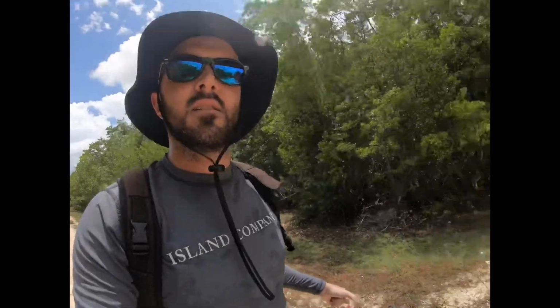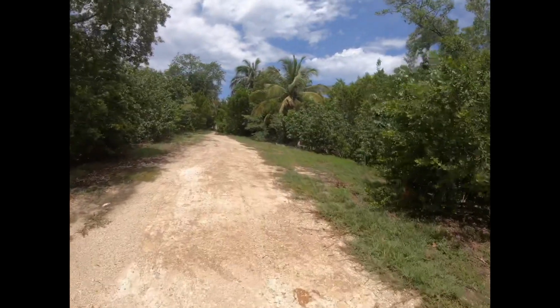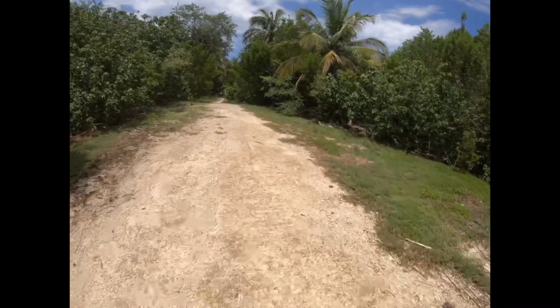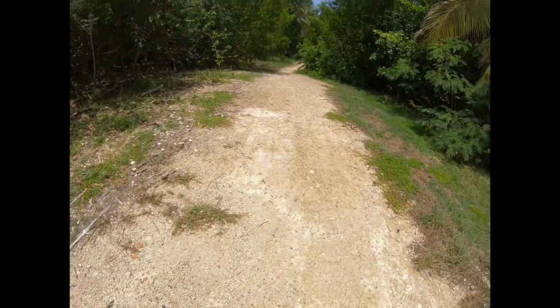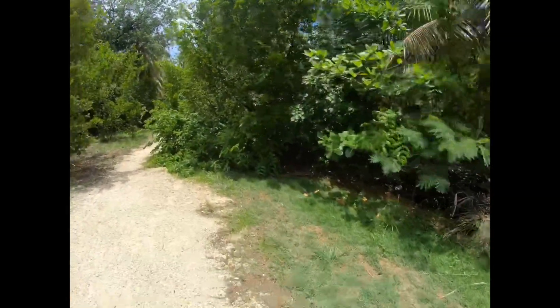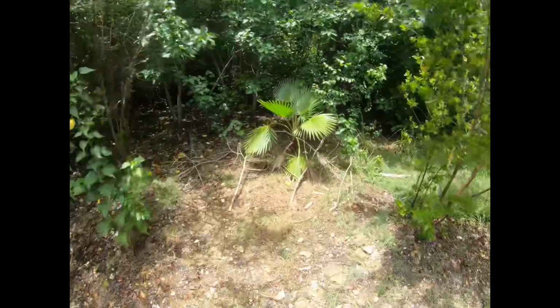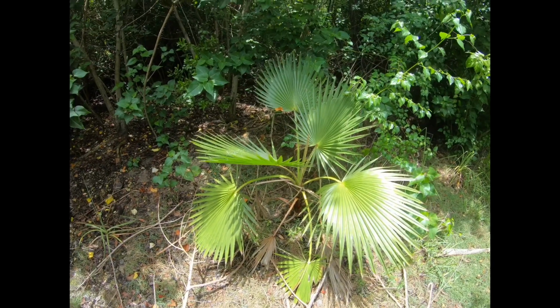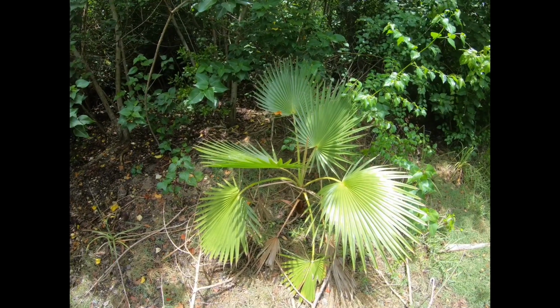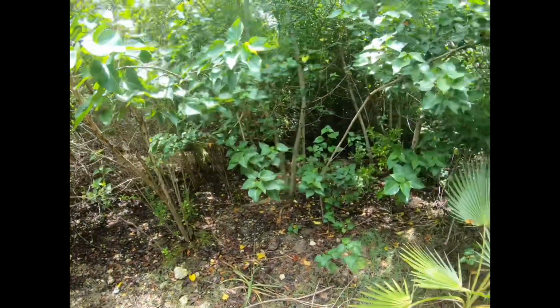My arm's getting heavy from carrying this bag of garbage, but it'll be over soon. That's worth it. So this plant, forgive me if I'm wrong, I think it's silver thatch palm, which is one of the national plants of the Cayman Islands. They have many purposes. They used it for housing, back in the old days. More of the mangroves.